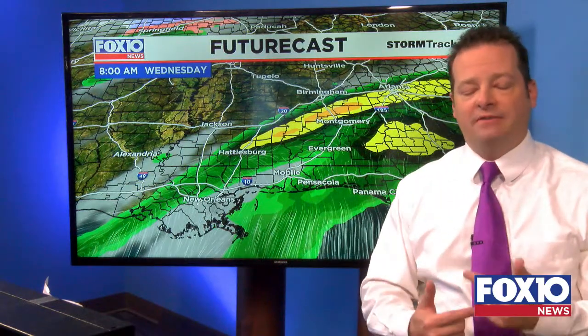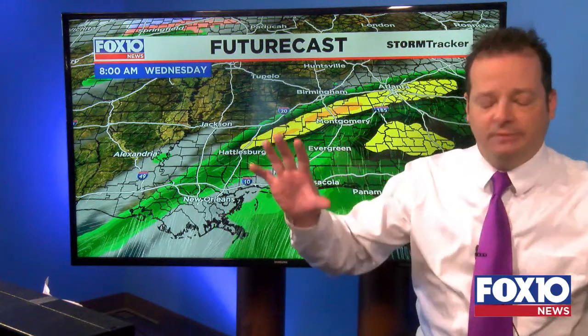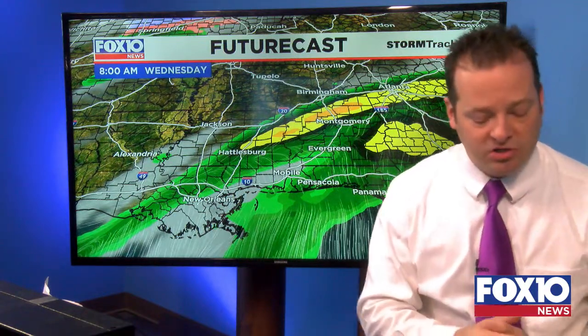So we're going to have a series of systems coming through, giving us some unsettled weather for the beginning of the week. Once again, we're not talking about severe weather. It's just rain for the most part. Maybe heavy at times on a couple of these days, but for the most part, it'll be light rain as well. So not a huge deal, but just something to be aware of as you go into the upcoming week. We are going to be dealing with some rain.